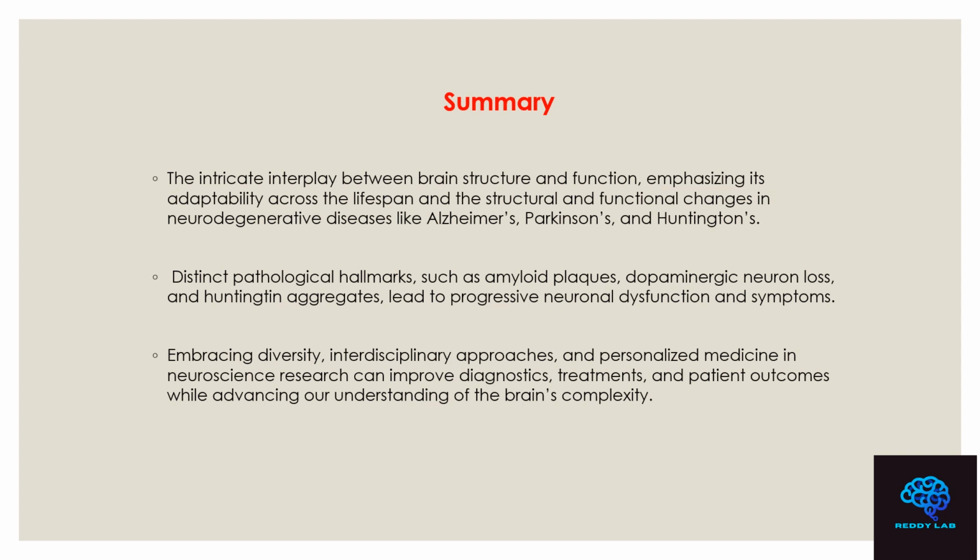Now I'm going to talk about the summary of my whole presentation. The intricate interplay between brain structure and function emphasizes its adaptability across the lifespan, and the structural and functional changes in neurodegenerative diseases like Alzheimer's, Parkinson, and Huntington disease. Distinct pathological hallmarks such as amyloid plaques, dopaminergic neuron loss, and Huntington aggregates lead to progressive neural dysfunction and symptoms. Embracing diversity, interdisciplinary approaches, and personalized medicine in neuroscience research can improve diagnostics, treatment, and patient outcomes while advancing our understanding of the brain's complexity.